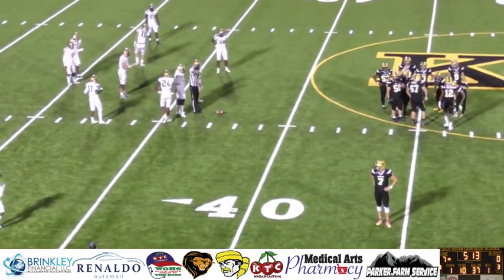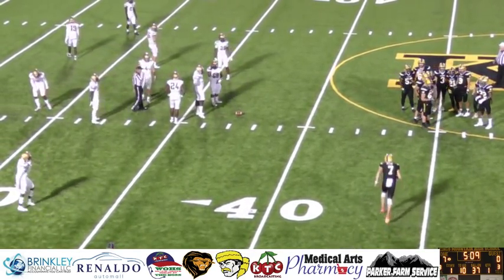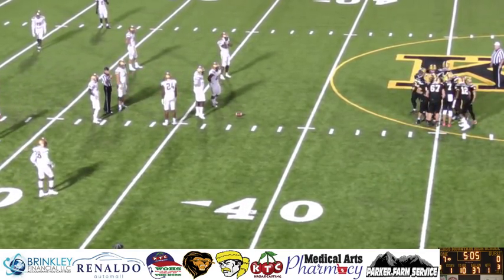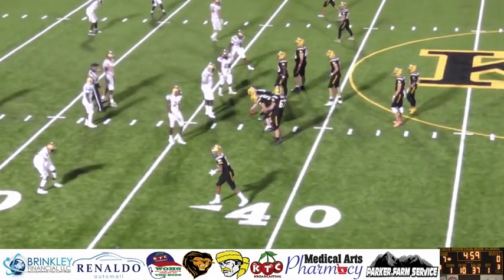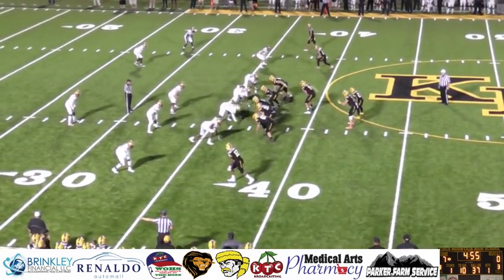So another great throw. Didn't have a lot of time. Quarterback's doing a great job of getting that ball out of there quickly because he's getting hit. But great throw and great catch by Bryce Fisher. First and 10, Kings Mountain at the Shelby 37. Gain of 9 on second and 8. And the Mountaineers on the move again.